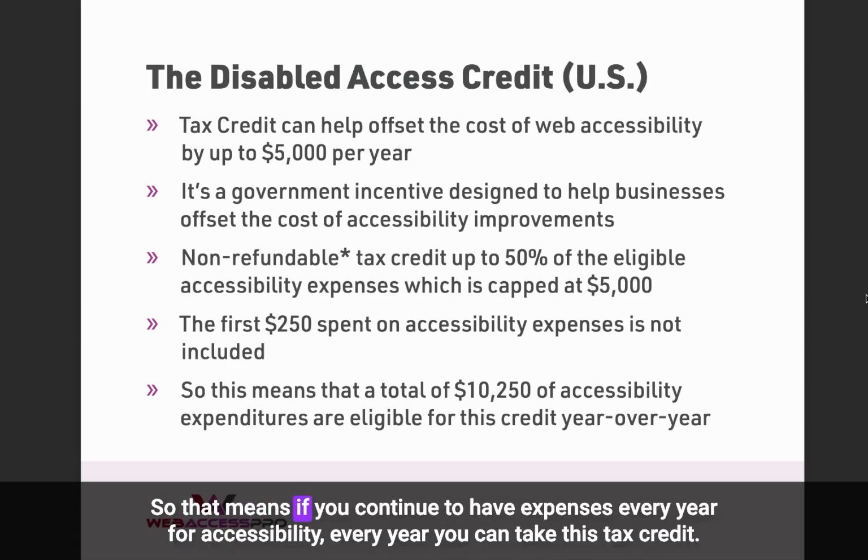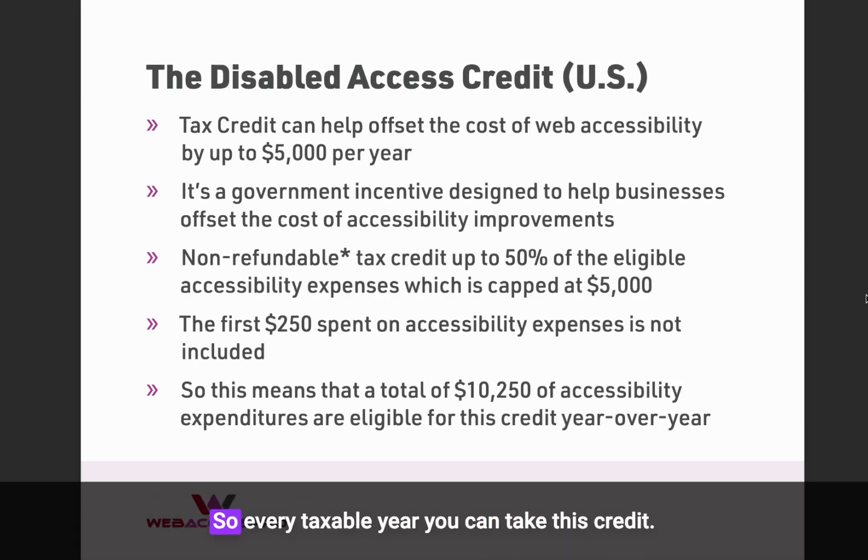So that means if you continue to have expenses every year for accessibility, every year you can take this tax credit. So every taxable year you can take this credit.